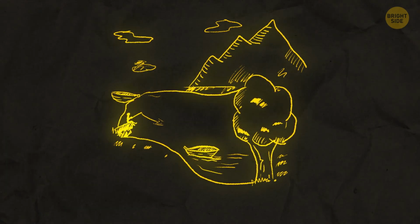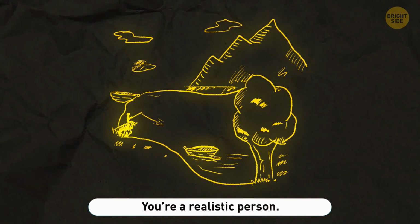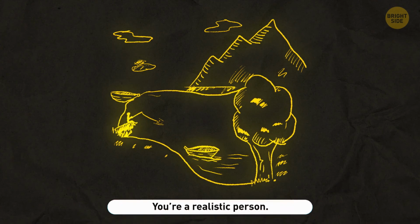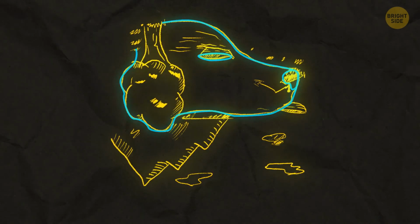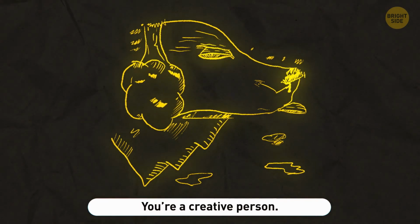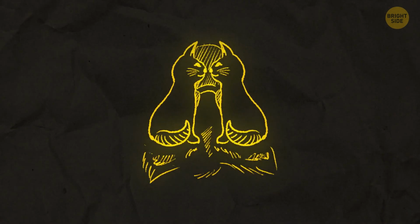If it looks like a lake and a mountain landscape to you, you're a realistic person who likes setting goals and reaching them step by step. If you saw the double meaning here and knew it was the head of a dog, you're really creative and often choose your fantasy world over the real one. How about this one?